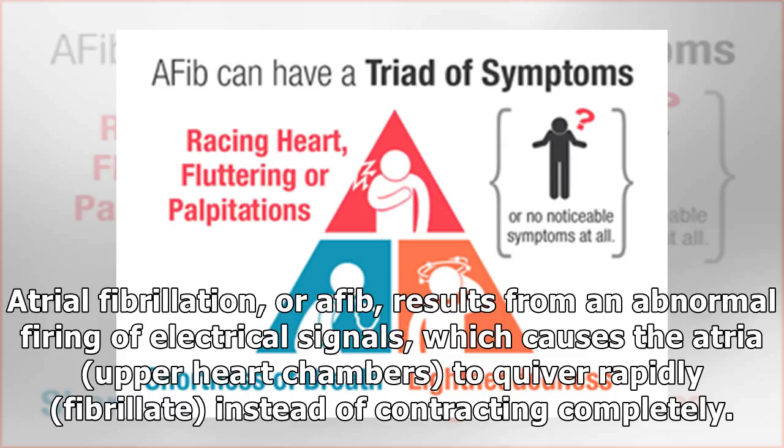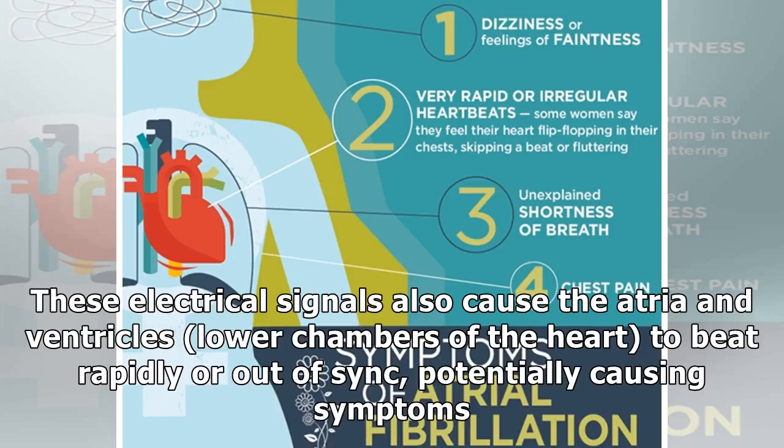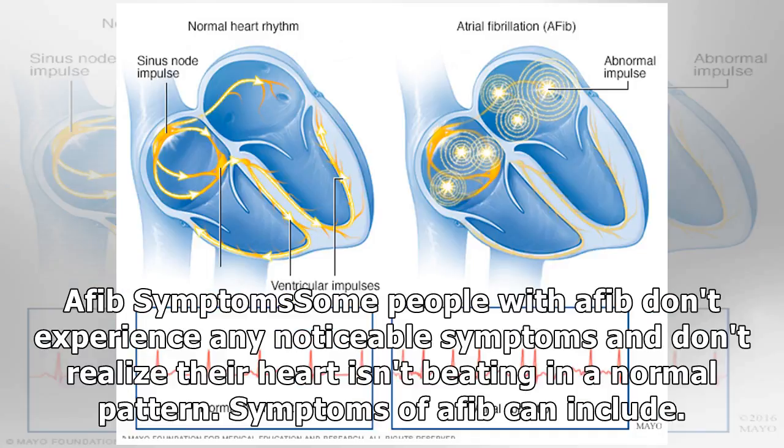Atrial fibrillation, or A fib, results from an abnormal firing of electrical signals, which causes the atria, the upper heart chambers, to quiver rapidly, or fibrillate, instead of contracting completely. These electrical signals also cause the atria and ventricles, the lower chambers of the heart, to beat rapidly or out of sync, potentially causing symptoms.